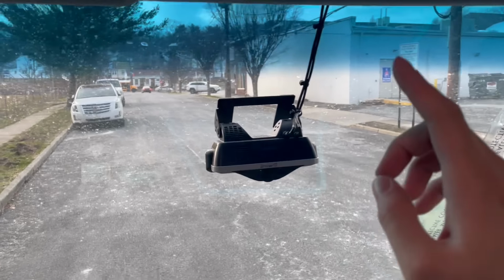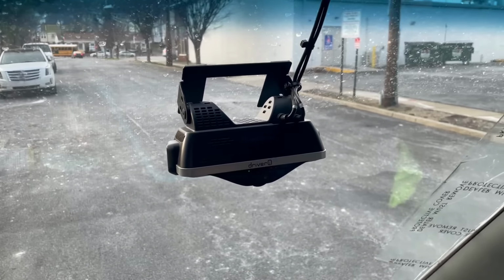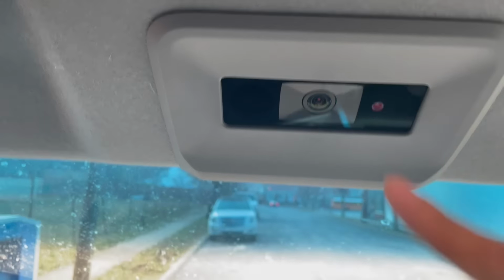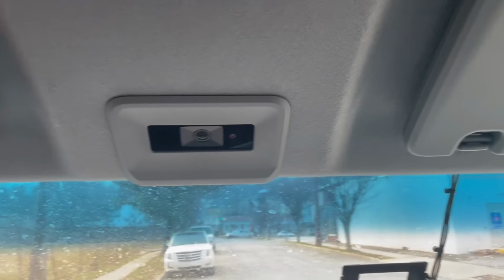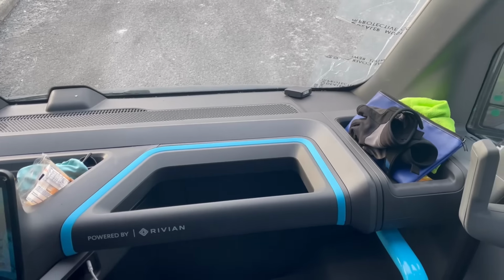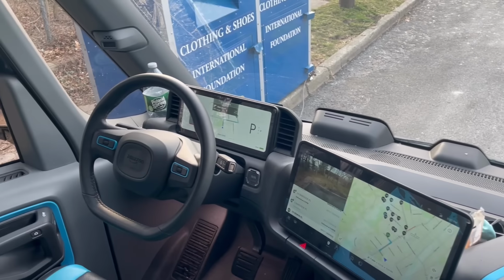Speaking of cameras, we got, of course, the Amazon Netradyne camera, always watching us. And there's also integrated cameras up here and on the side. I'm not really sure what they're used for, so if anyone knows, let me know in the comments. Let's take a look at the dash right here.